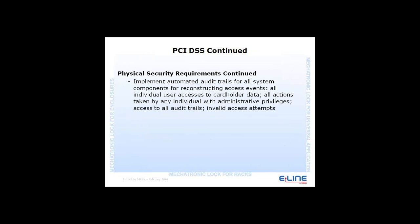Similar to the other requirements, PCI also requires that there's an audit trail so you can reconstruct access events. So you need to be able to determine who accessed when, the date and time, and also, if people are trying to access and they're not authorized, you need to monitor for invalid access attempts as well.